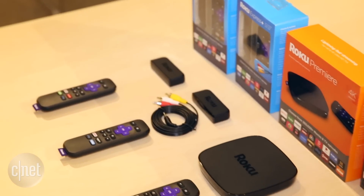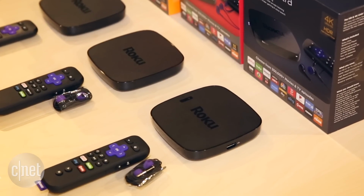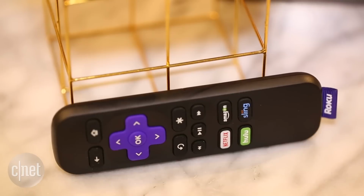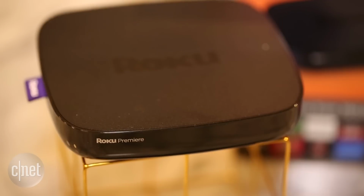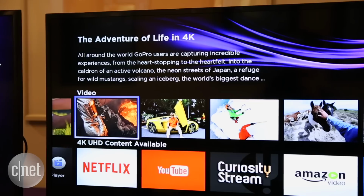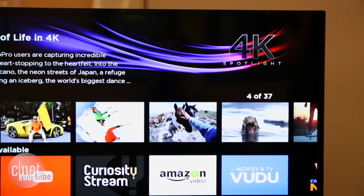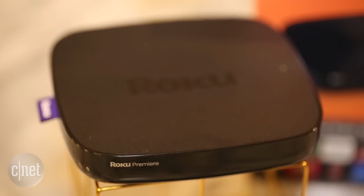The next 3 Rokus are all more expensive, feature 4K resolution output, and are designed to work with the latest 4K TVs. The Premier costs $80 and has a standard, no-frills remote, but is otherwise very similar to the current Roku 4. It makes 4K TV shows and movies easier to find than competing devices, and the cool 4K Spotlight app services different 4K shows from various apps, but not Netflix. Unlike the Roku 4, all 3 4K Rokus have a fanless design.